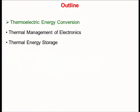So I work in an area that is really at the interface between material physics and thermal engineering. My students and my colleagues in the field are excited that this award is being given to this area. I'm going to divide my talk into 3 different application areas. They are all related and share a similar fundamental principle.